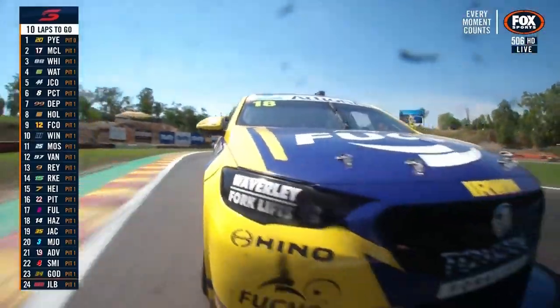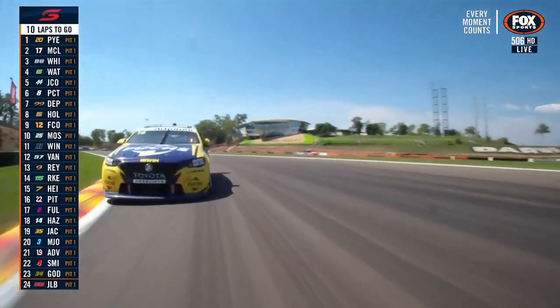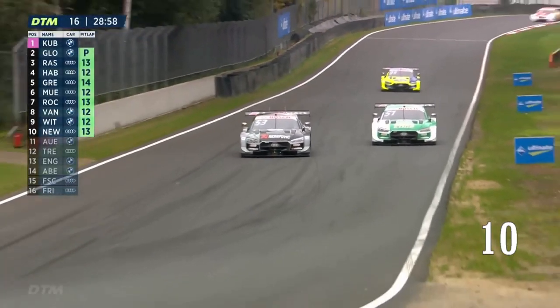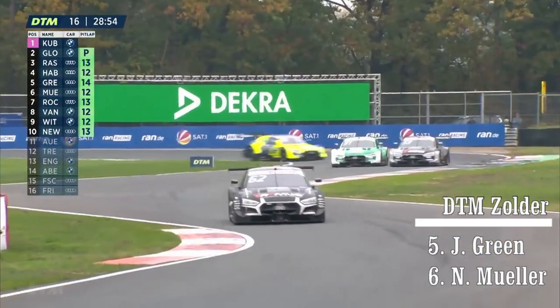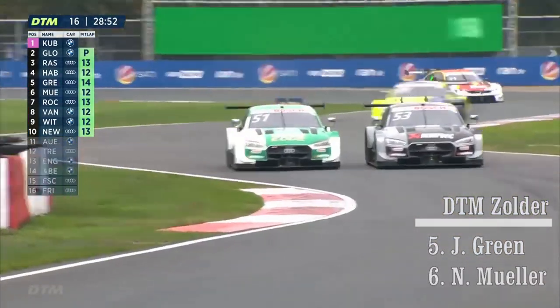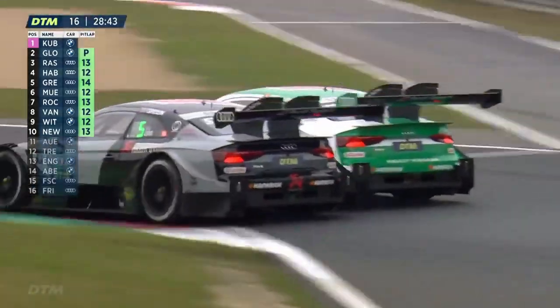Well done. Real high quality, great racing, and professional operators not tipping each other off the racetrack. Rockefeller dispatched for now. But there was more problems ahead because Jamie Green had had a quick stop, a quick turnaround, and he came out now with Muller alongside. Muller determined to get through and not lose any time, sensing a chance to maybe catch Ferdinand Habsburg. Side by side they went on the run into the final chicane.